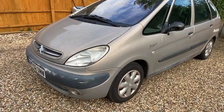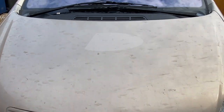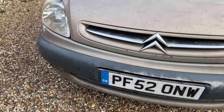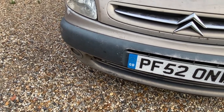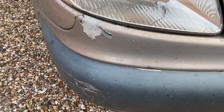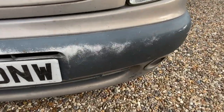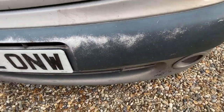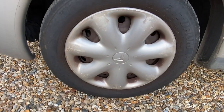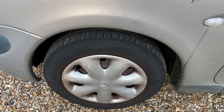So let's start around the outside. The front, probably the best place to start. Got a nice bit of lacquer peel happening. It's very dirty. We've got a very faded bumper that might have been replaced at some point, who knows, or there's a lot of paint that's kind of flaked off there at least. Super faded, the grey is kind of faded to white there. Fog lights, wonder if they work. A little bit of a scratch there. Wheel trims, obviously. This is from early noughties.